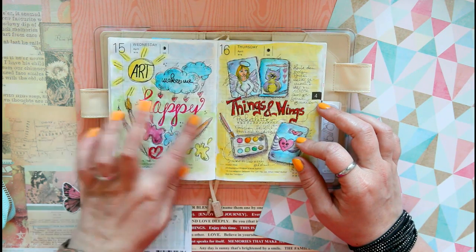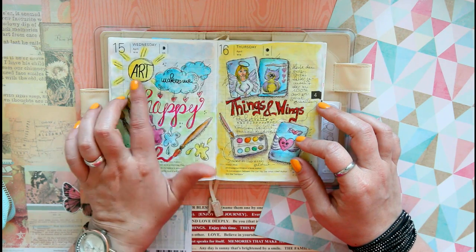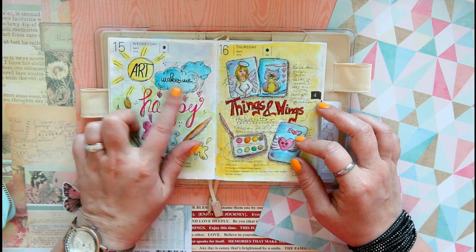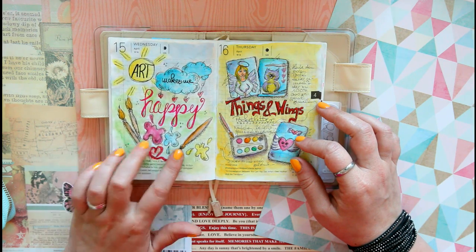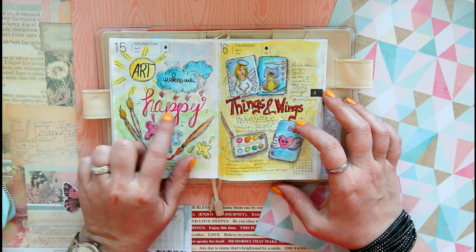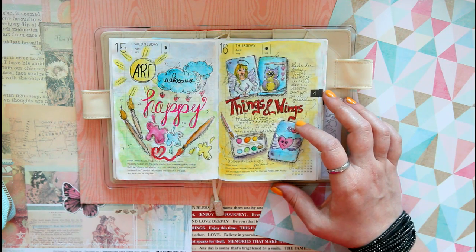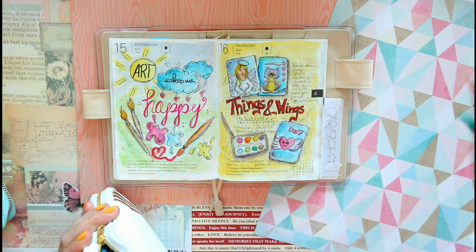Next day there was not much going on, so I just did a random sketch. Art makes me happy, with some sun, some clouds, and some brushes, some paint splatters here. So just more or less random. And I tried out this new pen or marker that I've got, and I really love them. Let me just show you really quick.